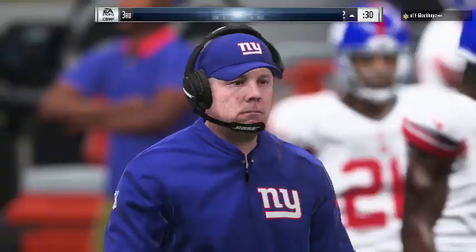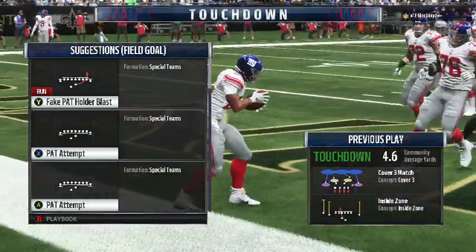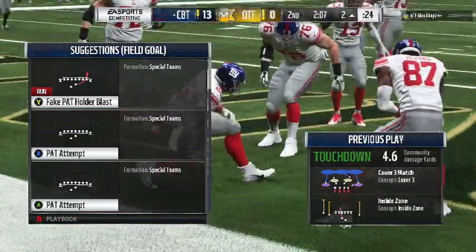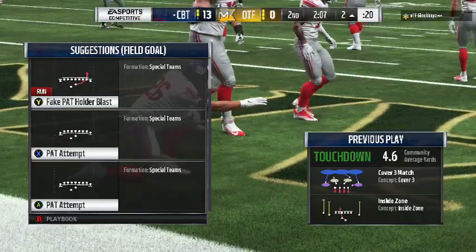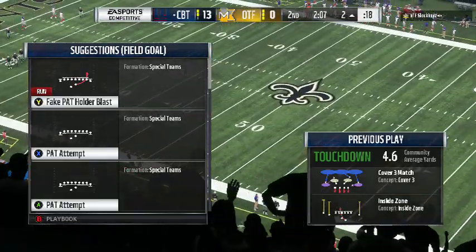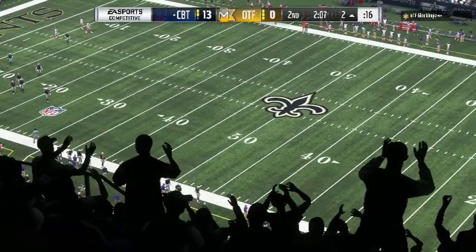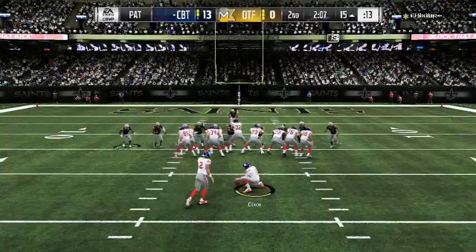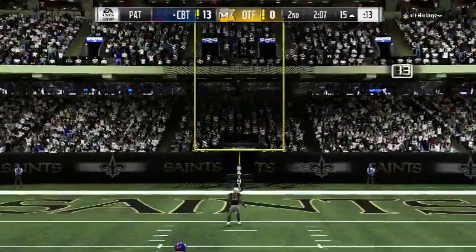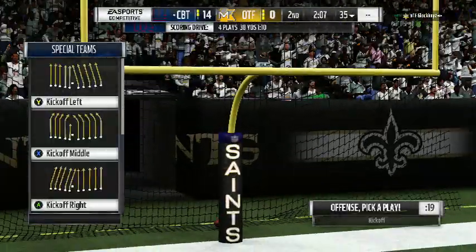And Barkley will try to punch it in. And he is in. Just like that. Touchdown, Giants. Saquon Barkley with his 2nd touchdown here in this first half. Rosas to add the extra point. Rosas good with the extra point, and it's now 14-0.